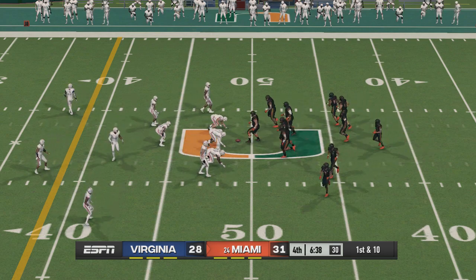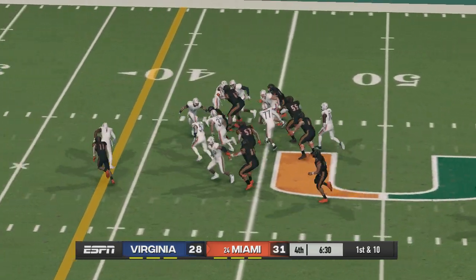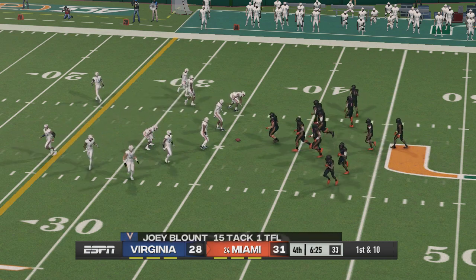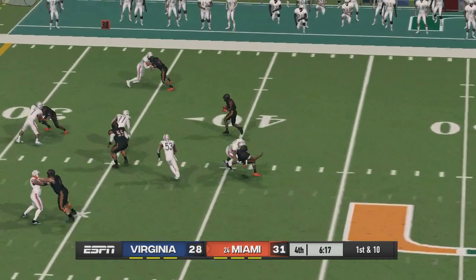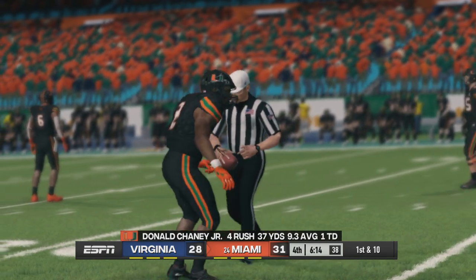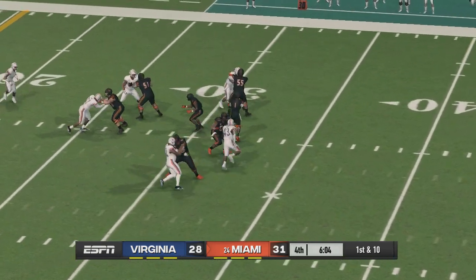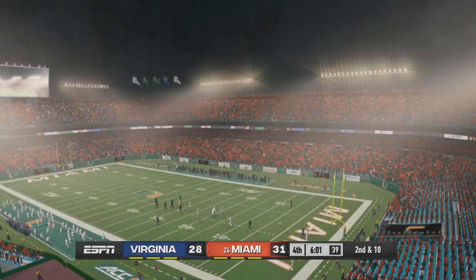From the 49-yard line, first down. Makes it out to about the 36. Miami has a 3-point lead. Makes it out to about the 26. First down, 10 to go. Ball on the 26. And he just gets rid of it. Here's the eighth play of the series.